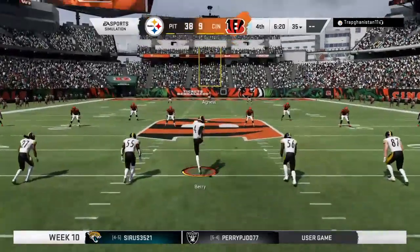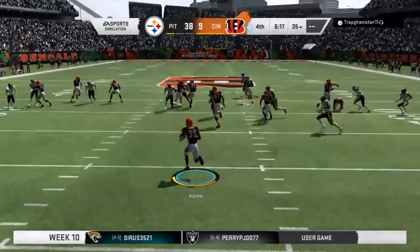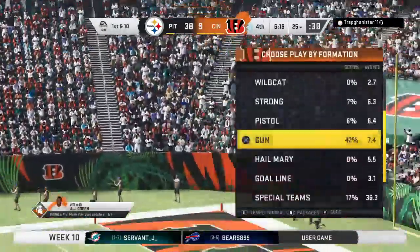The kickoff team on the field now as they will send this one away. This is taken at the 3. And not a bad return here. He gets it out to the 25-yard line.